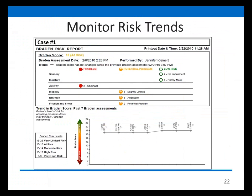Maybe we need to look at some cushion, certainly frequent changes of positions, and some various other interventions. So very soon after implementing WoundRounds, we asked our charge nurses to run the risk reports for the patients on the floor or unit that day in order to more closely supervise the turning and repositioning of the patients that were at the highest risk for developing pressure ulcers.